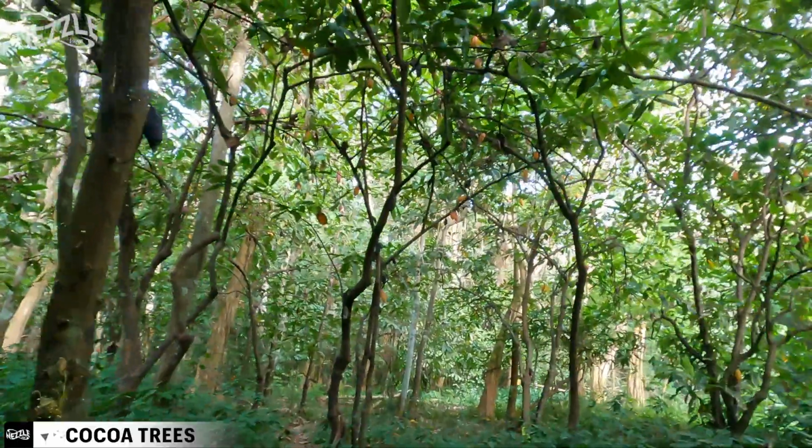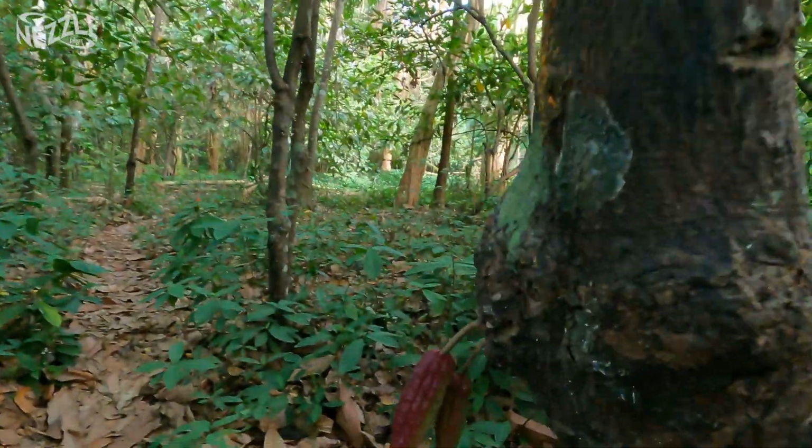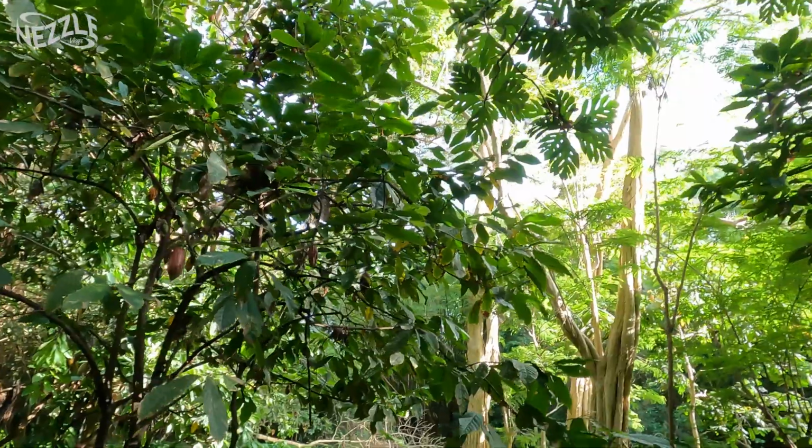There's some cocoa trees around us here, and some baby cocoa right here. I'm loving this tree.